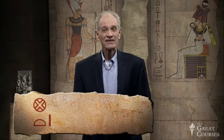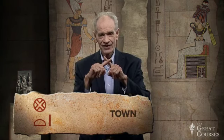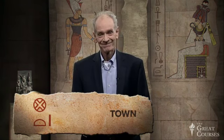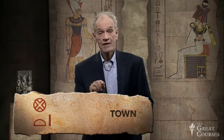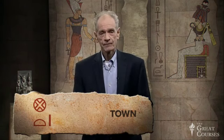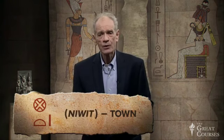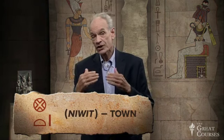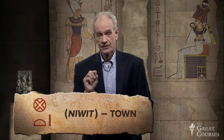The word means town. What we are looking at is a crossroads. And where two roads cross, you have a town. We also know it's feminine because we have the loaf T. From other contexts, I can tell you it was pronounced niwit, niwit. This is one that would be added to our dictionary in our N page because it begins with the sound N.